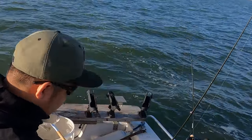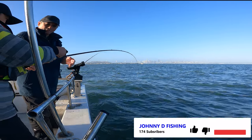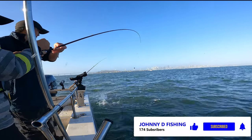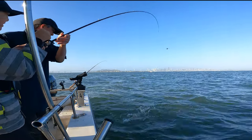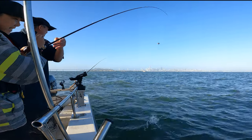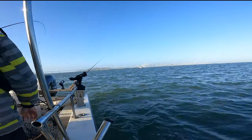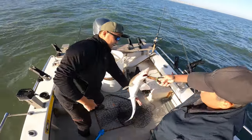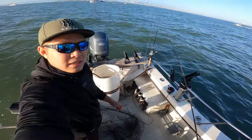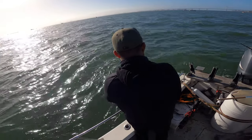Over here, get me the net. Got it. Hey, got one. Oh, that's a good fit, guy. That is solid. Good, then we let him go. Unfortunately, when the fish got the bite, luckily I can turn it back on again.